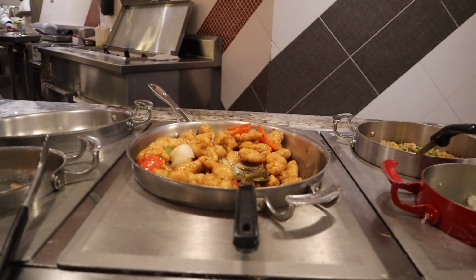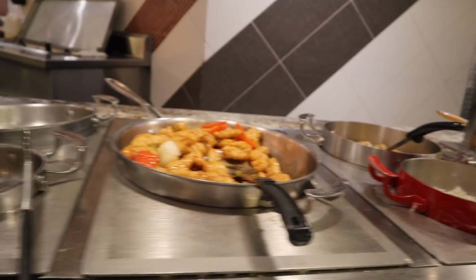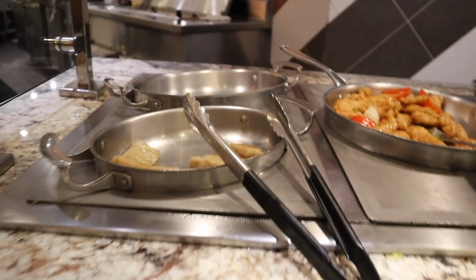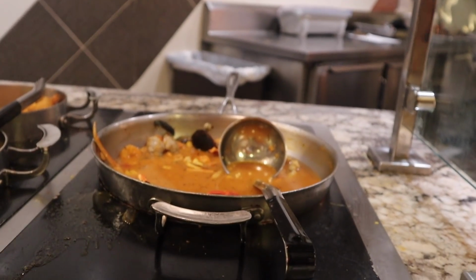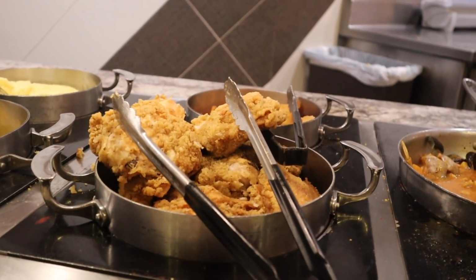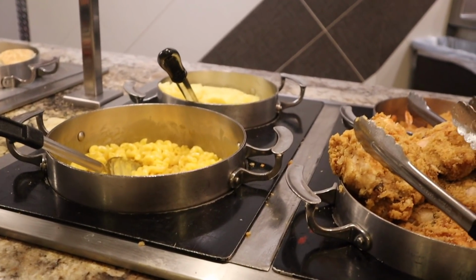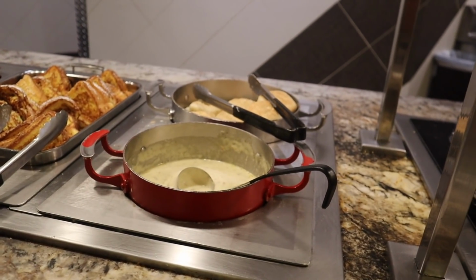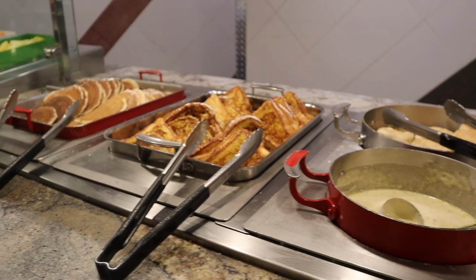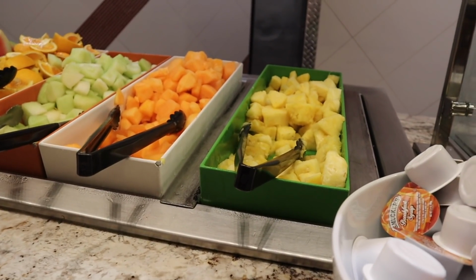Got some, and this is off the top right now. All the labels are mixed up, guys. But this looks like some orange chicken and some hot stickers. We got some tocino right here. It looks like a seafood stew of some sort. Fried bacon and fried shrimp. Mac and cheese, potatoes, mashed potatoes, country gravy, biscuits, French toast, pancakes, of course. Got some fresh fruit for your light eaters.